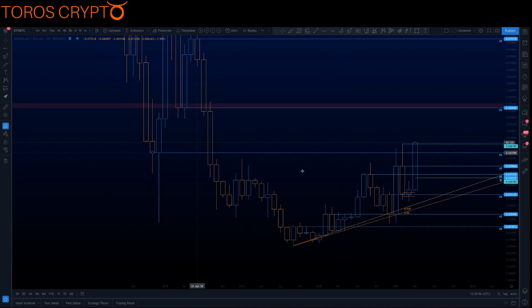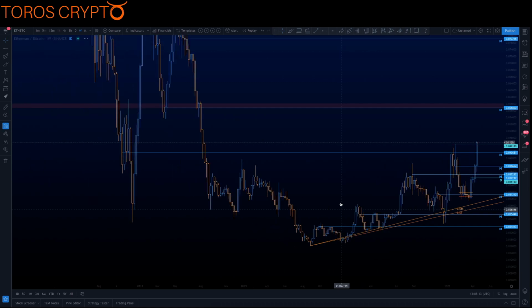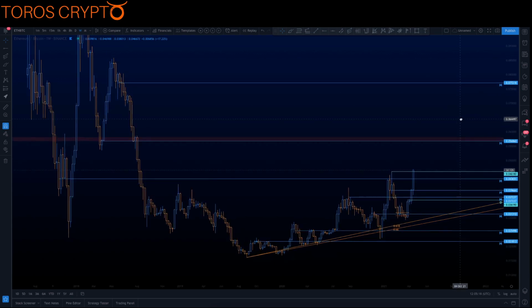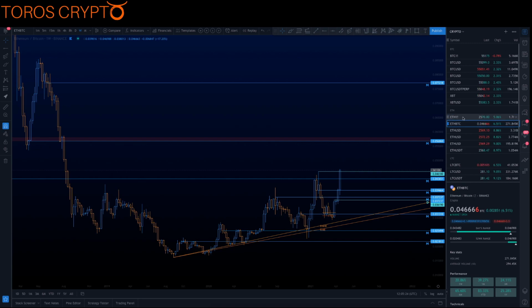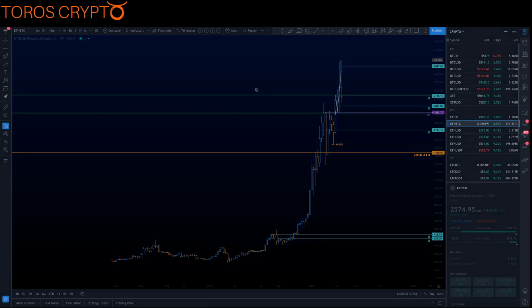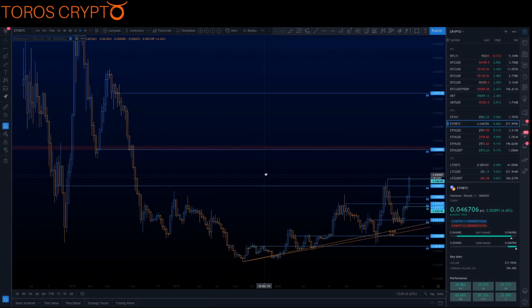Okay, so that is that. This is a level it's been working at for quite a while, and we are really giving it a good go now. So where could we see Ethereum going next? Let's have a look on the USD pair, and currently we are sat at over $2,500, so almost $2,600. And this is through just breaking this resistance level.